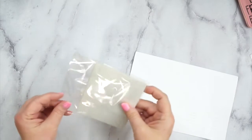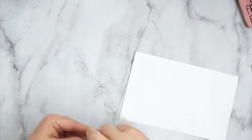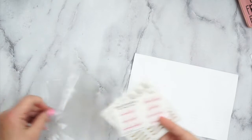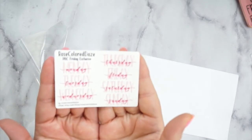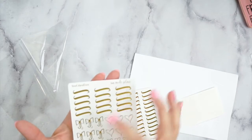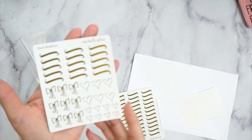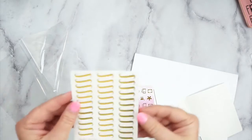But this is from Rose Colored Days. And I actually ordered twice from her from the PBC sale. But this is the first order. And here was her freebie. Some date cover-ups. Here are some squiggles that she and Nikki Plans went together and did. And if you put Nikki in the comments, this is her sampler that you were able to get. So I got this for free. And then I bought these squiggles.